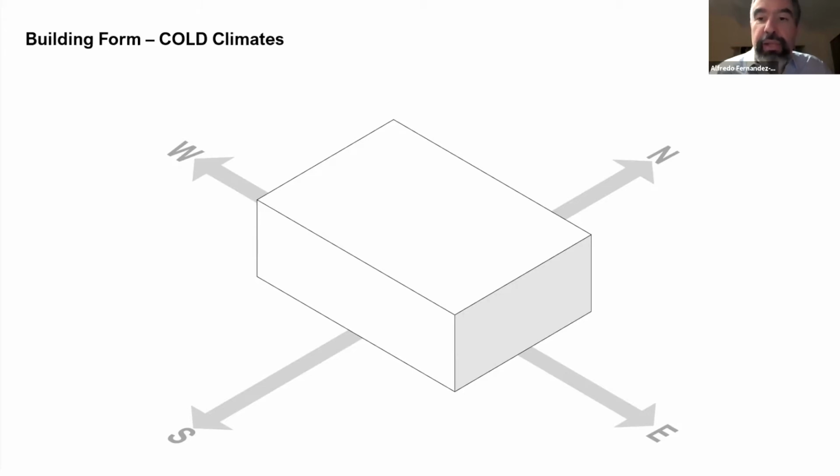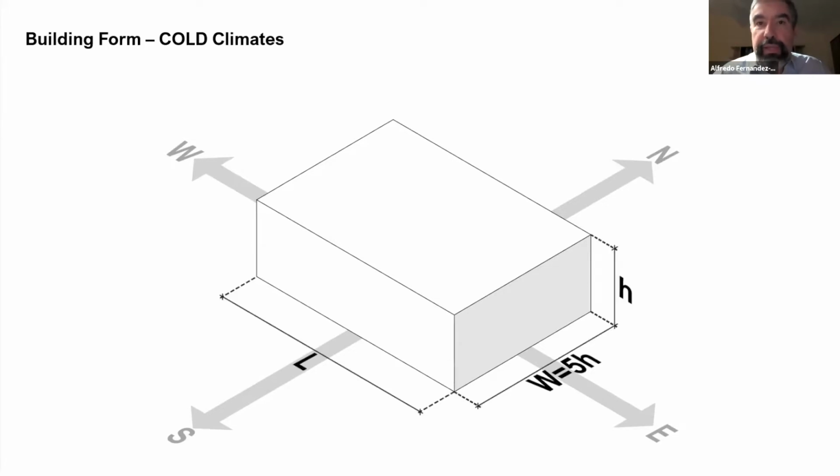A building elongated along the east and west axis provides the best performance for winter heating, but also for daylighting and summer sun shading. As a general rule of thumb, a building width should be approximately 5 times the floor to ceiling height. So if windows are available on both sides, this allows for excellent daylighting distribution and ventilation during the summertime. The length of the building should be as long as reasonable. If a building gets too long, consider making it 2 or 3 stories higher or as tall as needed.